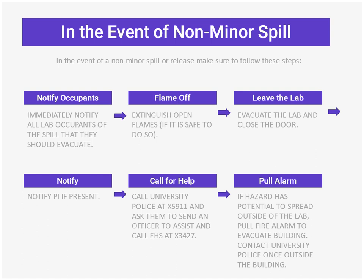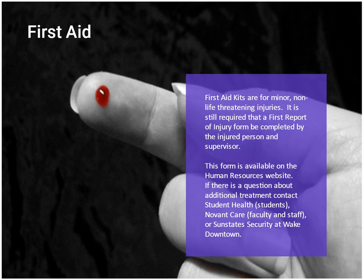If the hazard has potential to spread outside of the lab, pull the fire alarm to evacuate the building. Contact University Police once outside the building. First aid kits are available for minor, non-life-threatening injuries. It is still required that a first report of injury be completed by the injured person and supervisor. The form is available on the Human Resources website.